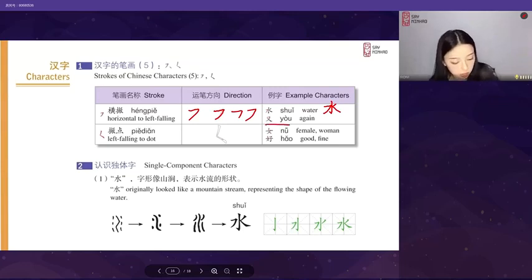Okay, next one is yu. Yu means again. Now let's see a horizontal left falling, 横撇, and then a na, right falling. Next one is 撇点, 撇点.